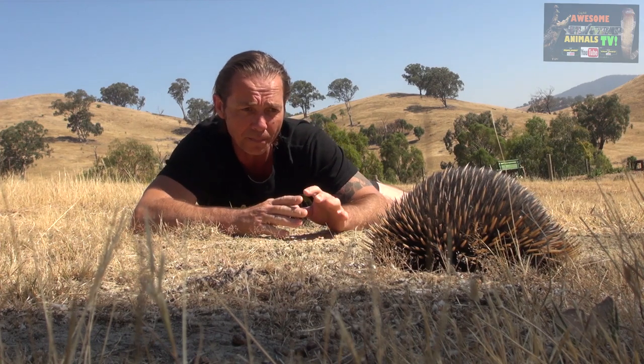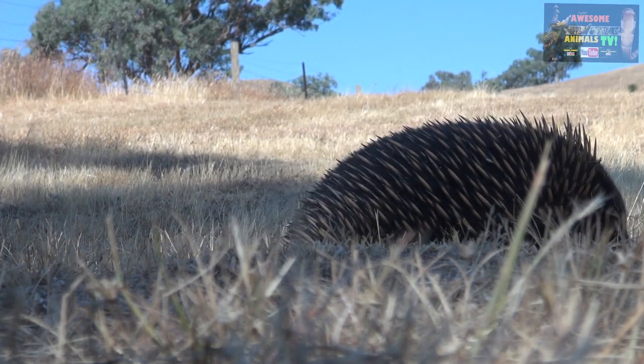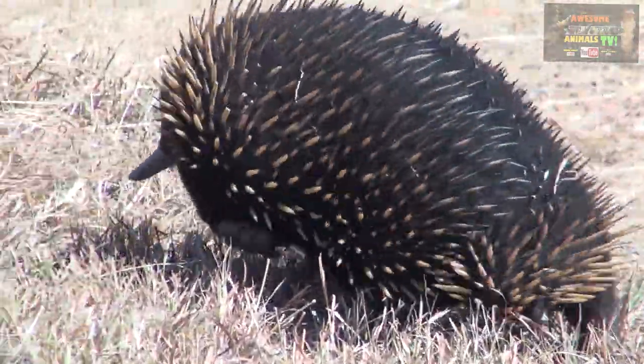So they're a monotreme, which is an egg-laying mammal. There's only two species of egg-laying mammal in the world. That's the echidna and also his cousin, the platypus. Right across Australia, these guys are found, even in the northern areas.